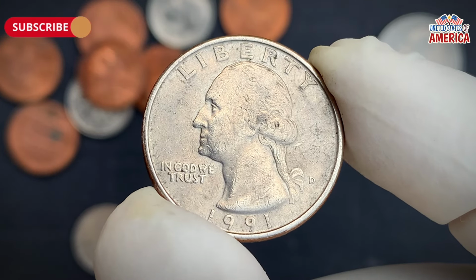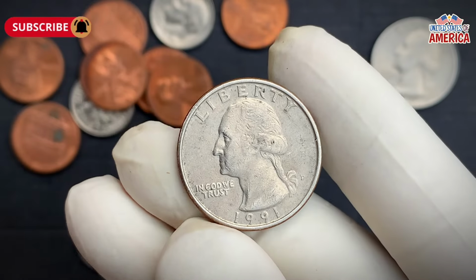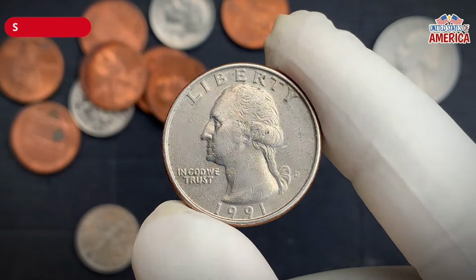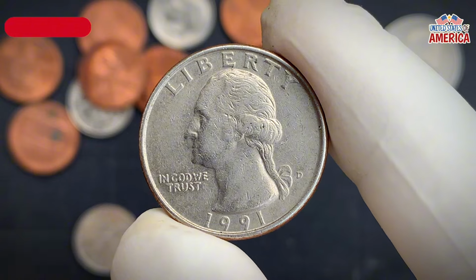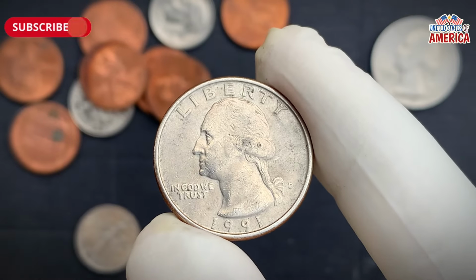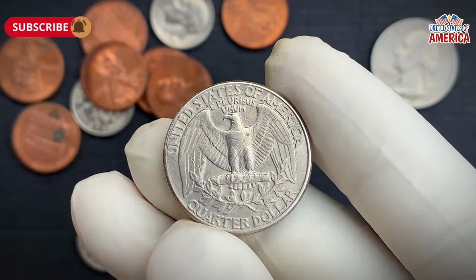If you think you found a valuable 1991 quarter, don't clean it or handle it excessively. Even the oils from your fingers can damage the surface and reduce its value. Instead, carefully place it in a soft holder or envelope and consider having it professionally graded. The cost of grading might seem high, but it's a small investment that could lead to a massive return if your coin turns out to be one of these rare treasures.